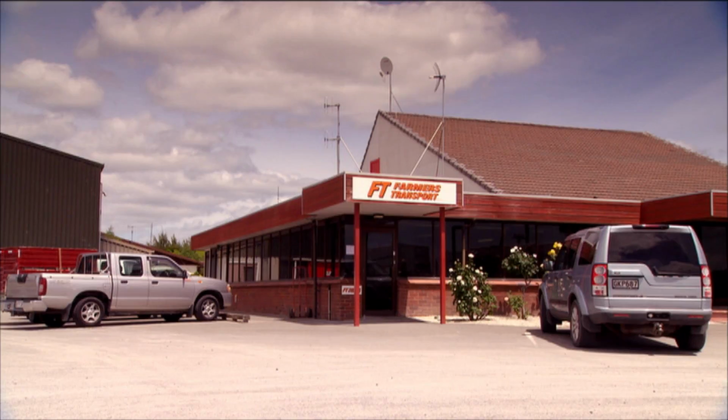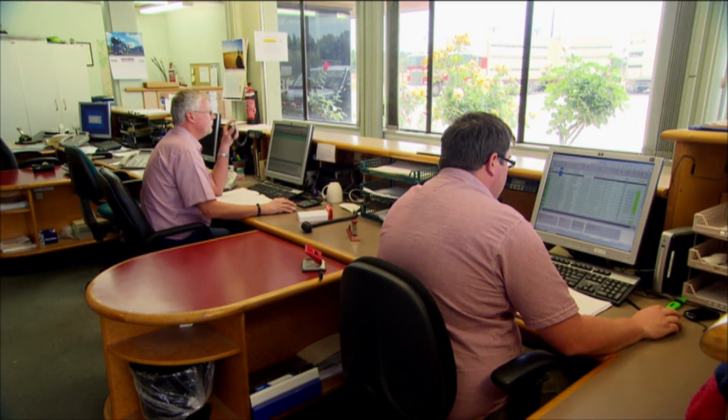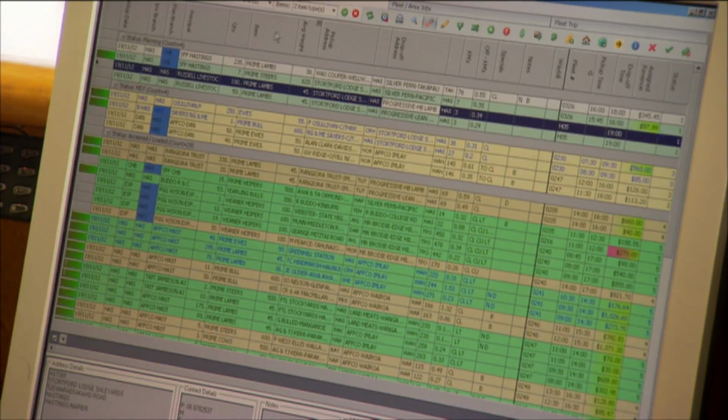Our dispatch software is called FROSS, which is Farmers Rural Operating System for Transport. It's a suite of software that we developed ourselves. It's been in operation for over 5.5 years. For us, it was a relatively simple exercise to bolt NAIT information onto the back end, essentially, of what is job line information for us.